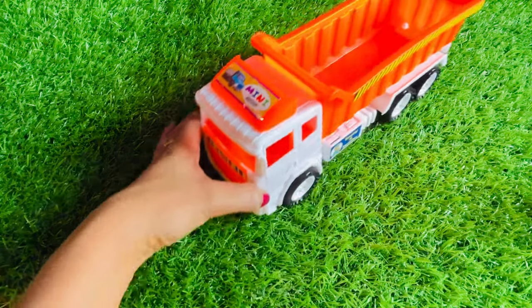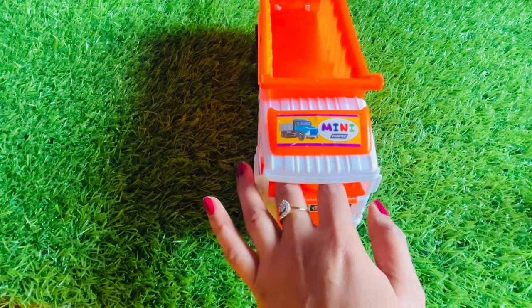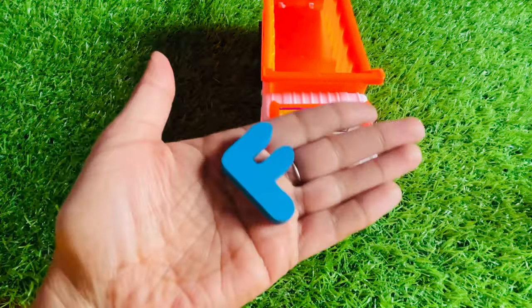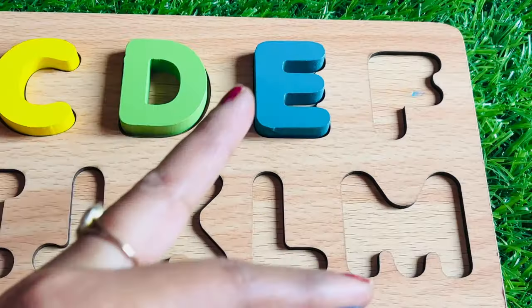Wow. It's an orange color mini dumper. Let's find our next letter on the driver's seat. We got it. It's a letter F. F for fish. Let's put an F after E.